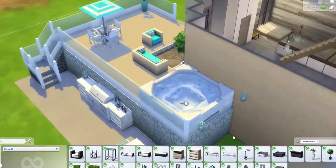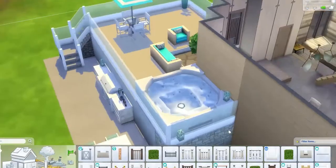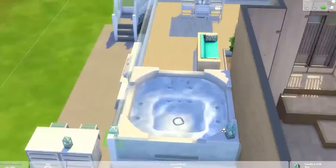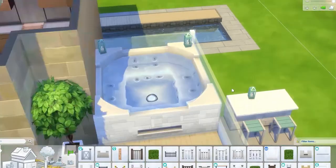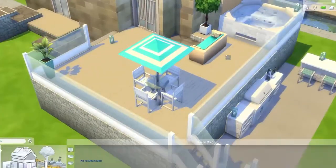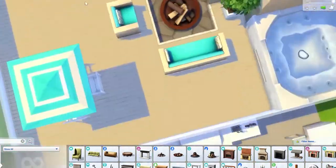But yeah, I wanted that area, and then there's a little place where if people want to hang out with whoever's barbecuing, they can be down there and hang out with them, or sit there with a drink or something. And then up on the porch is more of a hangout.